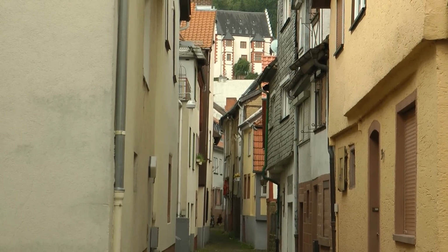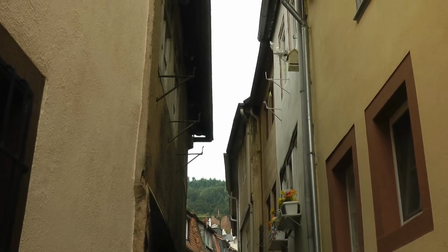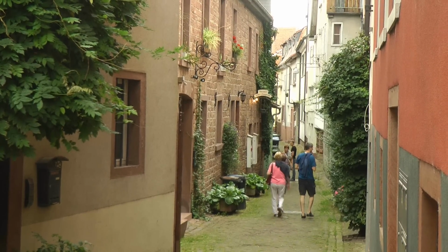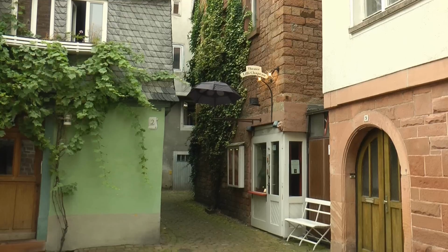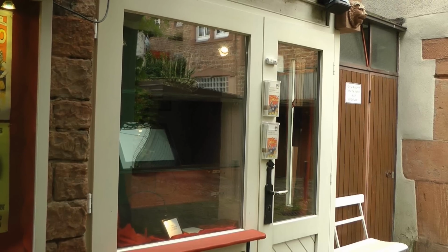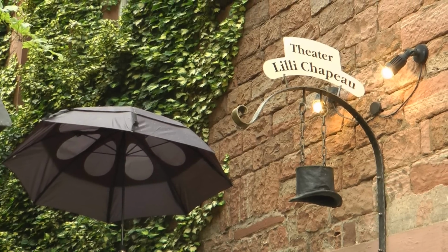With so little space for building, it's not surprising that Old Miltenberg has a few dark and narrow alleyways. And it's here that you'll find Miltenberg's best claim to fame. With seating for only 31, this is officially the world's smallest theatre. Make sure you book in advance.